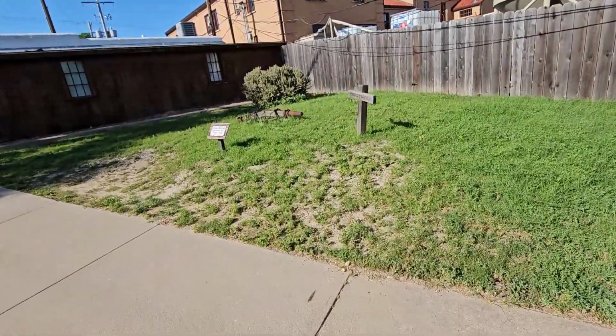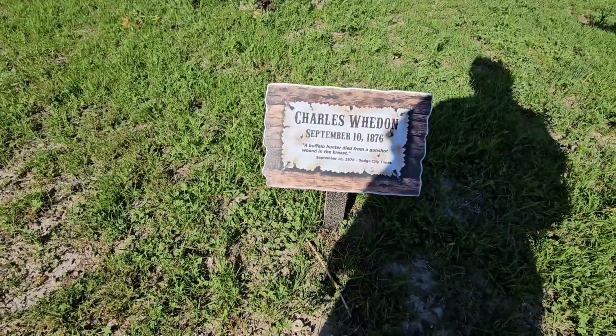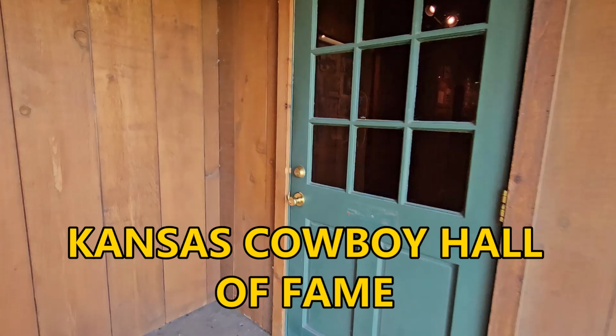Twins Cowboy Capital exhibit. Here we have Charles Whedon, September 10th, 1876, a buffalo hunter who died from a gunshot wound in the breast. Okay. Let's go see what's in here.